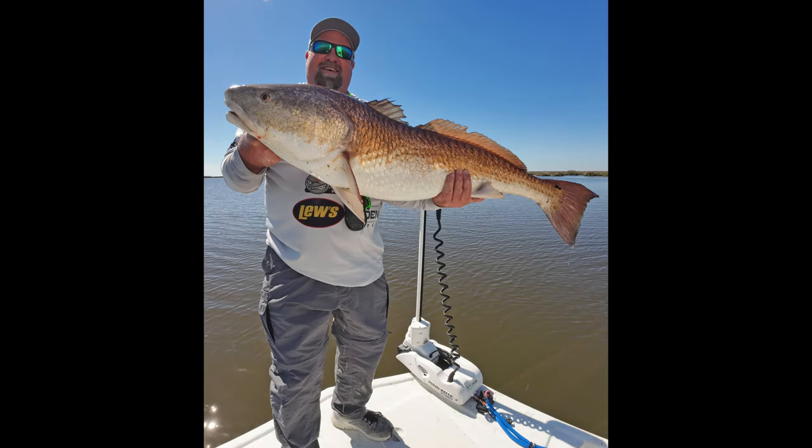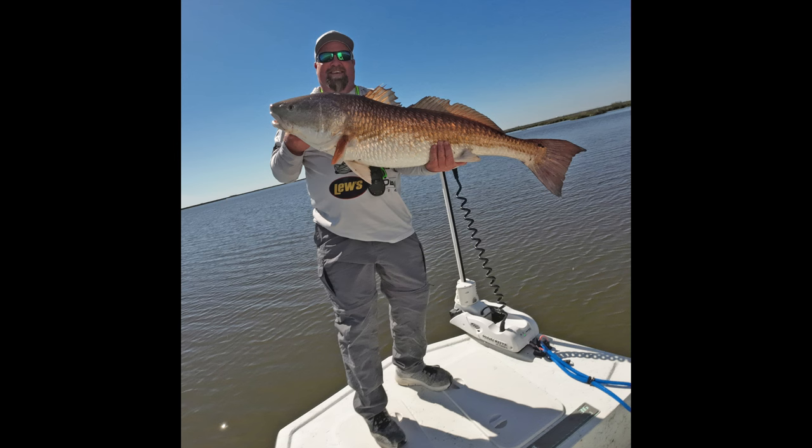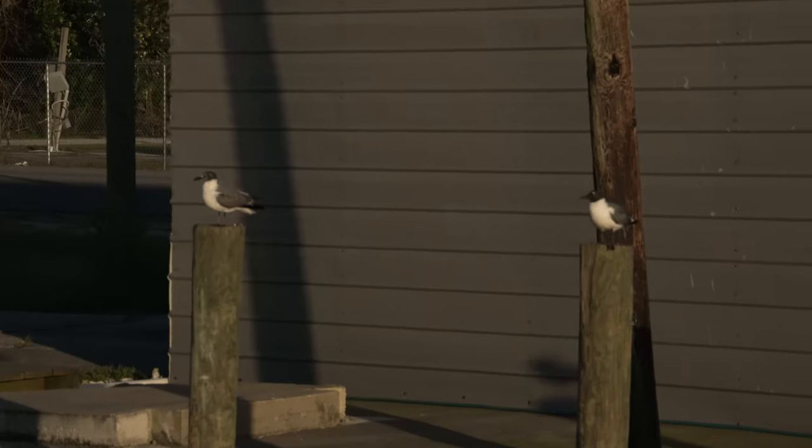I was running that blue crab Bubba Clucker today that I just got at the fishing show last week, and that thing was money today. Worked out really good for me. I pretty much stuck with that bait. Clint was throwing a variety of stuff, a lot of Caden lures with different colors and what have you.